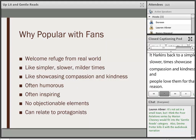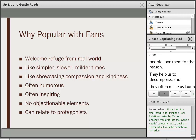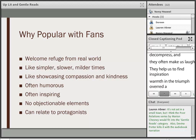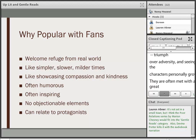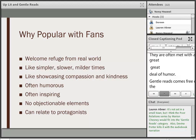They often make us laugh. They help us find inspiration and warmth in the triumph over adversity, and we enjoy the happily ever after themes, as well as seeing the characters personally grow. They're often written with a great deal of humor that appeals to us. Gentle reads come free of the elements which a lot of Christian readers might find objectionable.